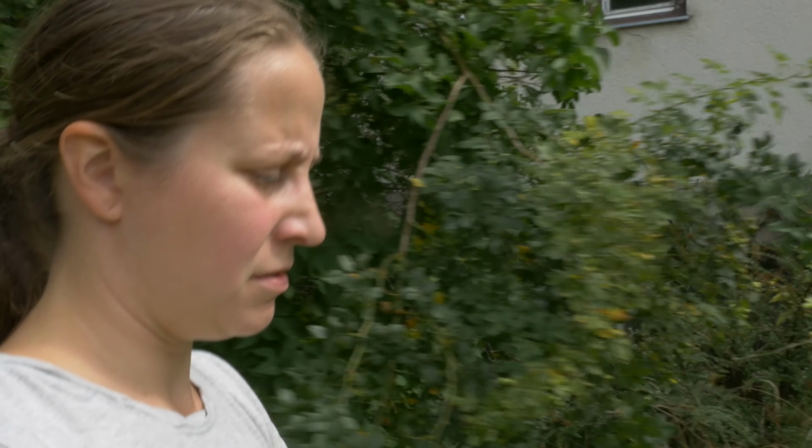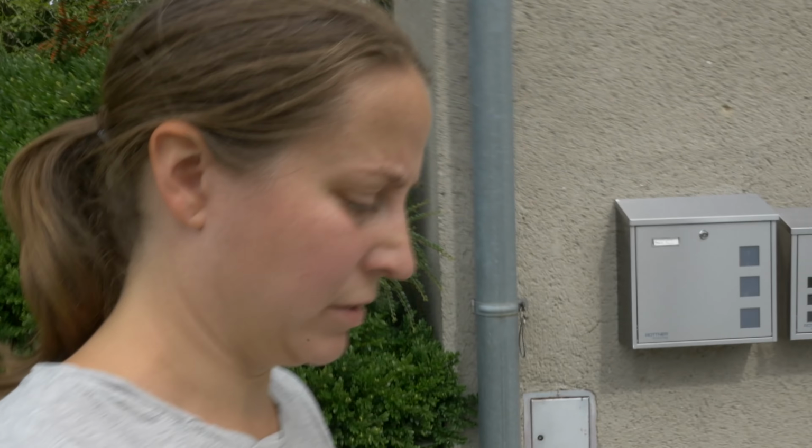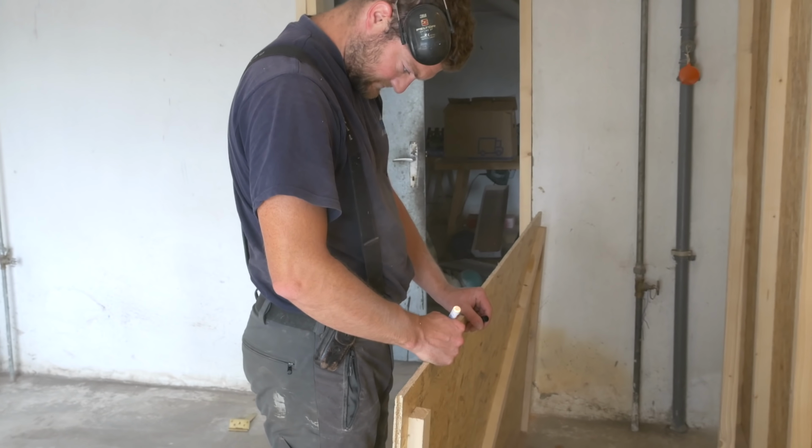Curious to see how far Simeon has come on the room. This is the room in our garage that's going to be an office. This is day 2 since you started, and it goes really quickly. So let's go check it out.